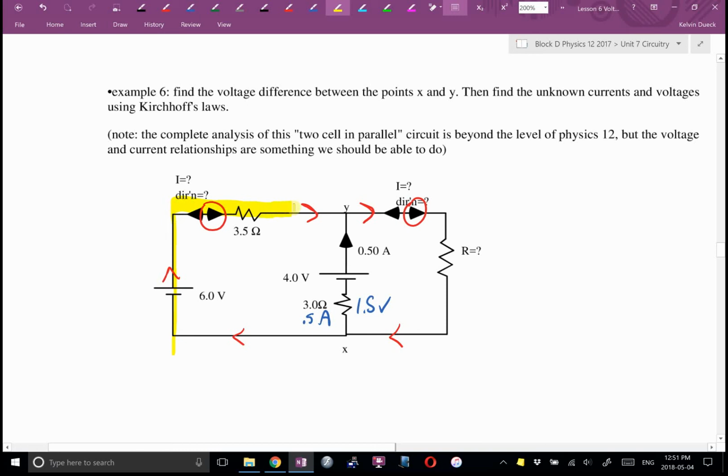No, that's 6. Do I know the voltage in the 3.5? No. So that's not a helpful ski run either. It is always going downhill. The only run I can think of to try skiing right now is that one. That is always downhill, is it not? Okay.